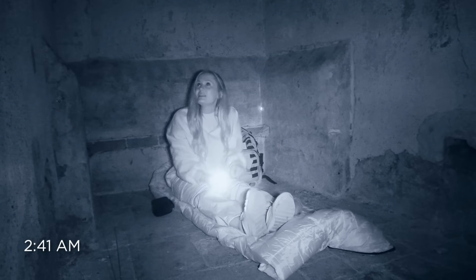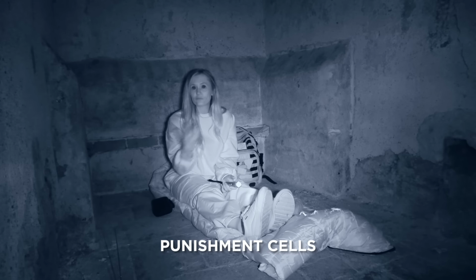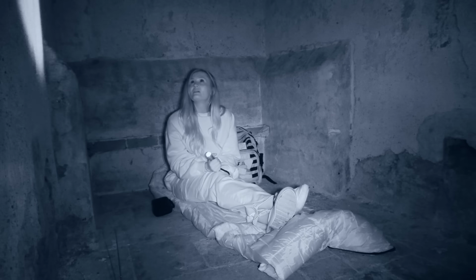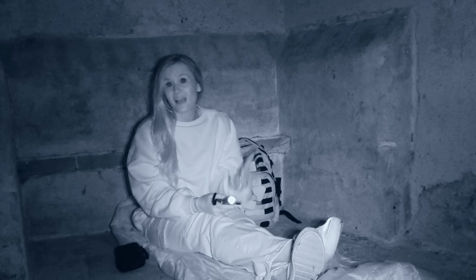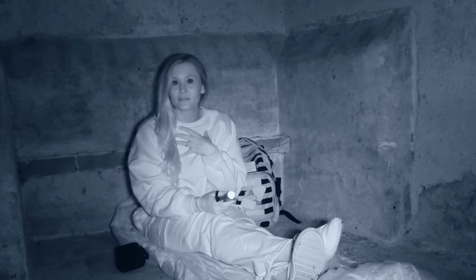So I am in the punishment cells right now. These cells were used for those who misbehave, almost like a solitary confinement. Kind of grossed out. There are spiders that are about this big. And I'm very far away from everybody else. Find it kind of ironic that I am in the punishment cell at my choice of location.